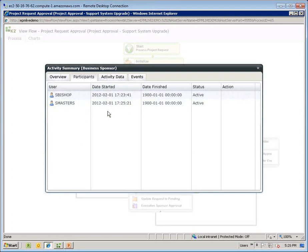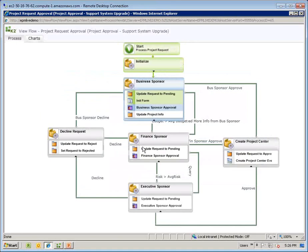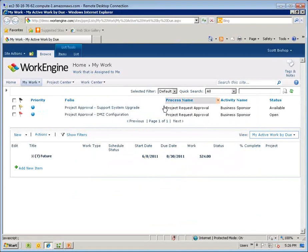So K2 is capturing everything that's occurring in your process. And again, it's more than just reporting, it's about interacting with the business. Once this person, whomever it is, makes an action or takes action, we'll also see that show up on our action list. So at this point, I'm going to go ahead and leave this process flow open, and allow us to continue managing this task. So I'm going to go ahead and open up this work list.